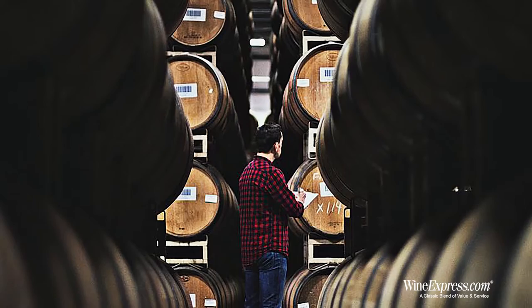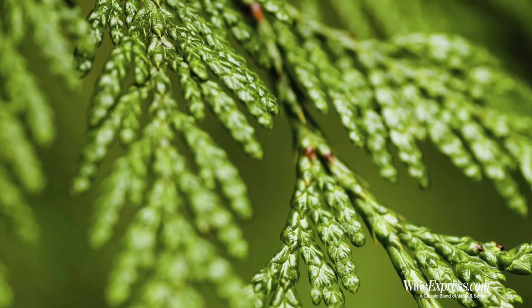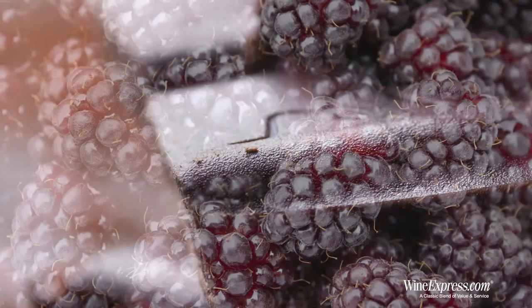And it's got really nice blackberries and spice. Wow. A little bit of a cedary note in there. Hint of dark chocolate in there. Those nice berry notes. Blackberry, boysenberry. Let's try it.